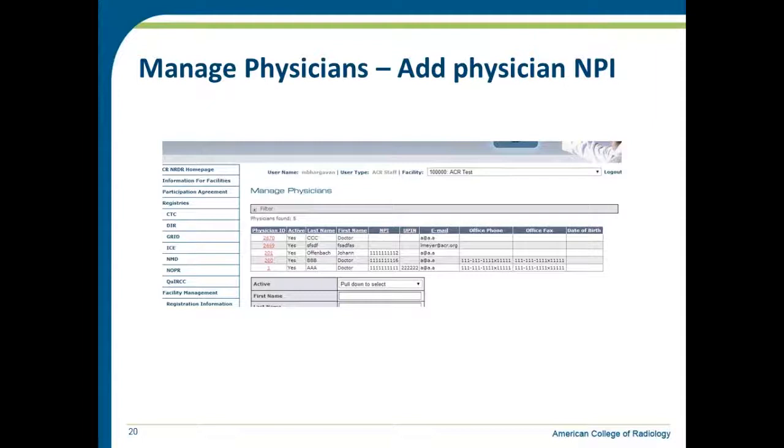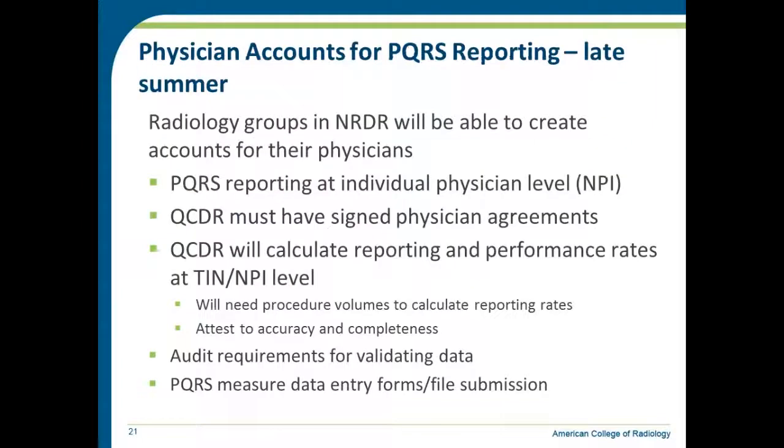So in addition to the TIN, you need to give us the NPI for all of your physicians, and you will have an interface to manage your physicians where we will be able to collect information on accurate NPIs for everybody who is in your group. Sometime in late summer, you will be able to start from that physician interface and create accounts for all the physicians who will be reporting for PQRS through NRDR. When those accounts are created, the individual physicians will be able to log in, verify that their NPIs are accurate, make sure they review all the conditions and electronically sign the agreement.